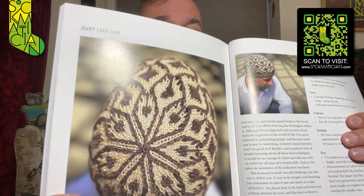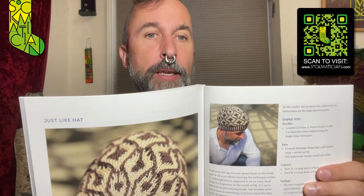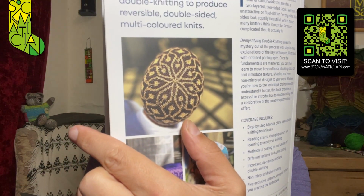Then the final hat pattern in the book is called Just Like Hat, as in just like that. It's an ABBA reference. There's an ABBA song called Just Like That. And I wanted to do double knitted lace for this one, so it's a little bit more involved. It means that all of the techniques that you've learned in the book you can actually put to good use. And on the back, that's what the crown looks like.